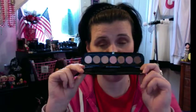This I would wear every day to the office, to school, to work. It's not dramatic, it's not intense, I'm not afraid of these colors. I could use these in so many ways, and they all work very well together.